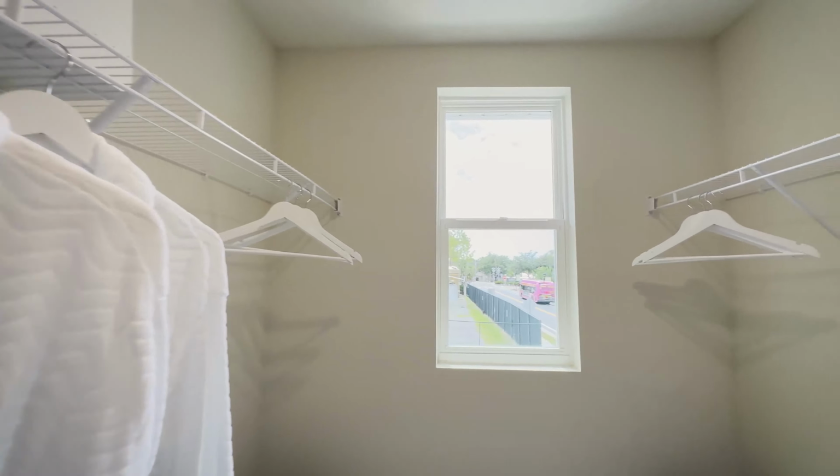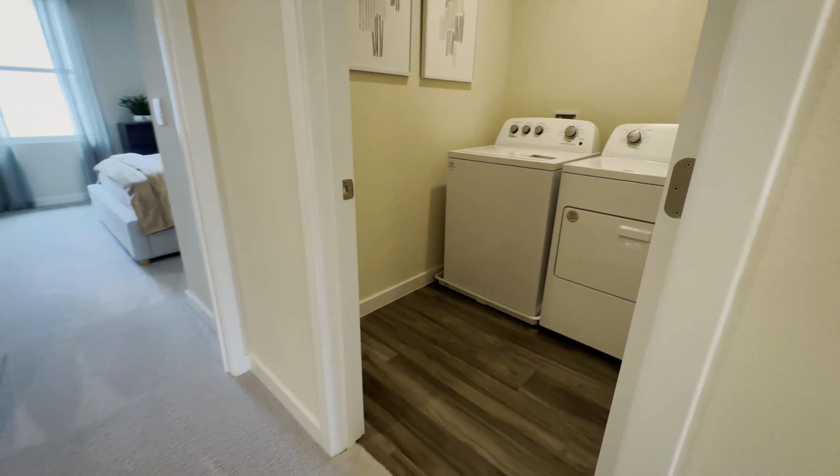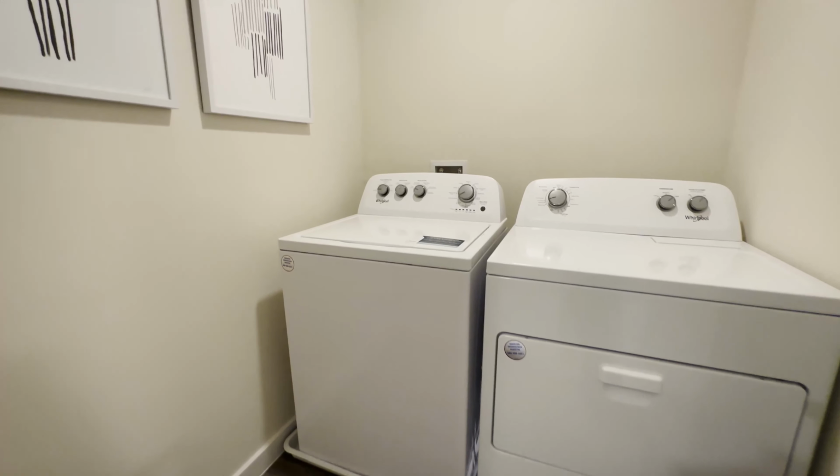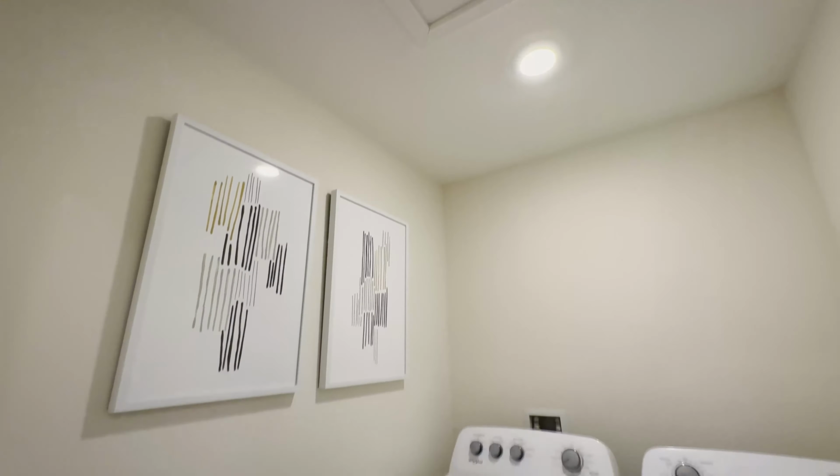You have a spacious walk-in closet. Some additional storage. And this is where your laundry would be. You have access to the attic here. The washer and dryer does not come included, so you do have the liberty of choosing your own when you decide to move in.